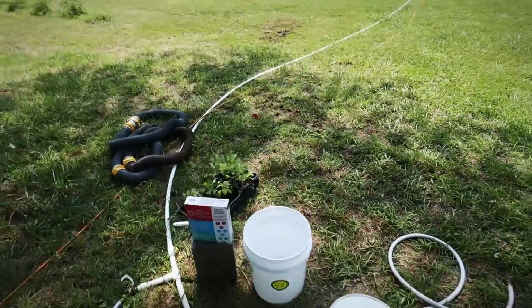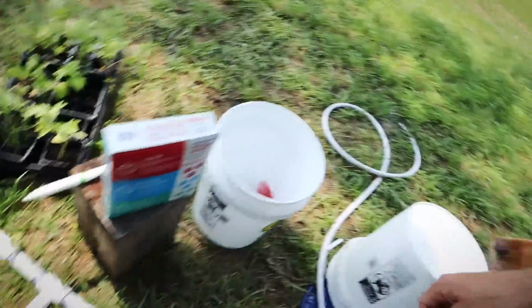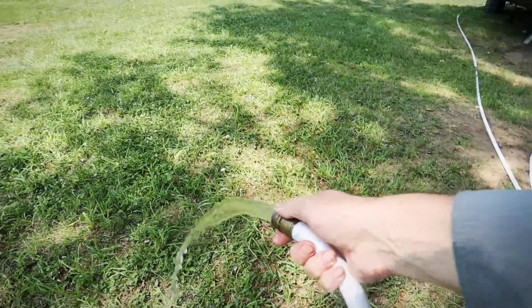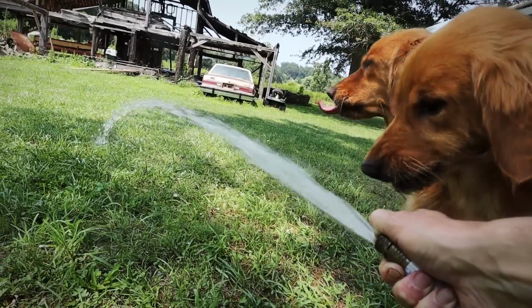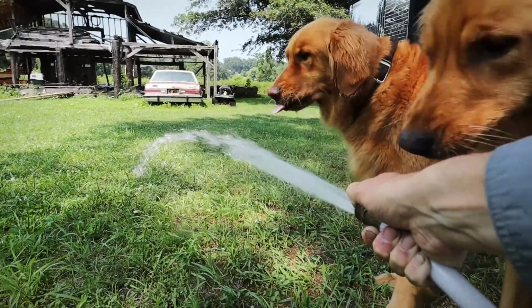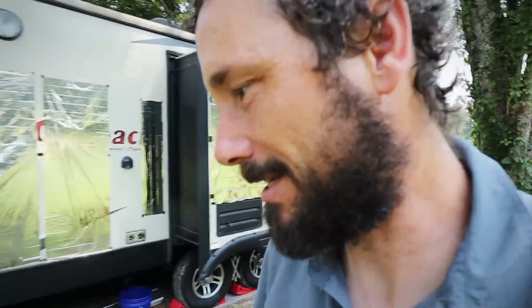All right, let's see if we have water pressure. We do. We have water again. All right, looks like we have water pressure. We're back in business. Easy fix. Could have been a big problem, but simple fix.